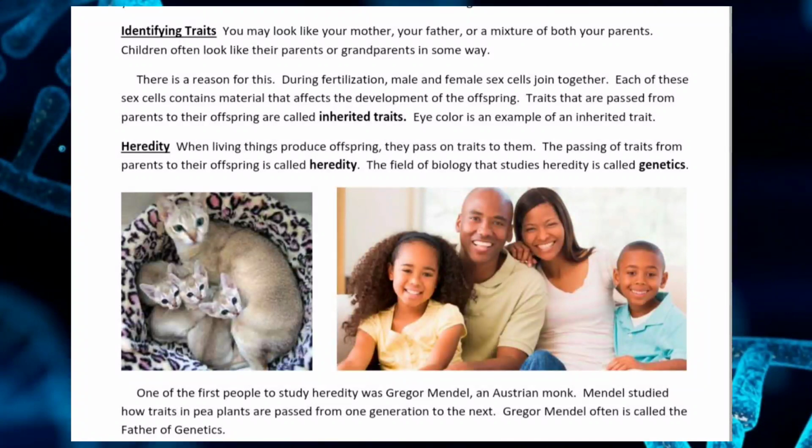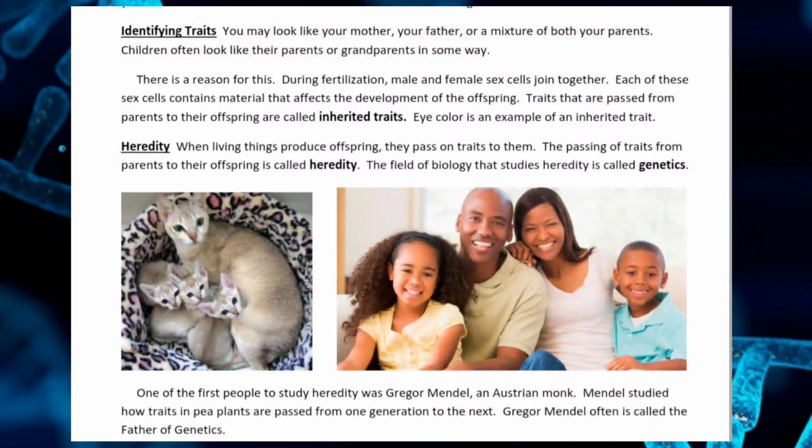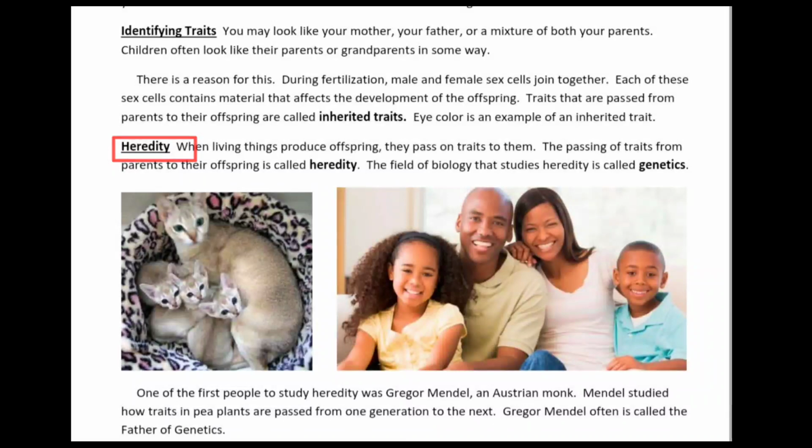With that being said, you may look like your mother, your father, or a mixture of both, and often children can look like their grandparents. Now, based on this scientific rule of thumb, you absolutely will not be born looking like a pale nation of people if both of your parents are black, as well as your grandparents. Traits that are passed on from parents to their offspring are called inherited traits. Let's look at this word heredity. When living things produce offspring, they pass on traits to them. The passing of traits from parents to their offspring is called heredity.